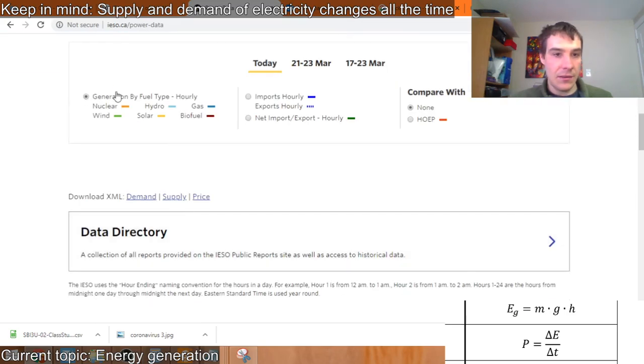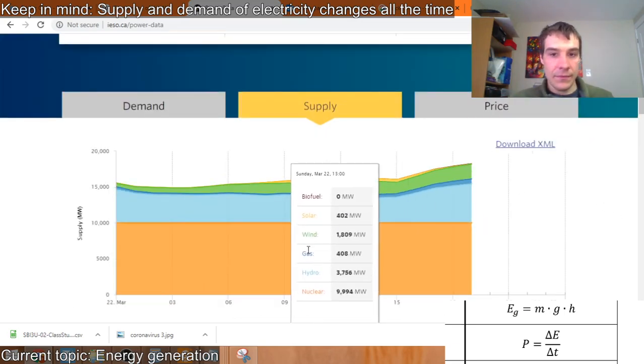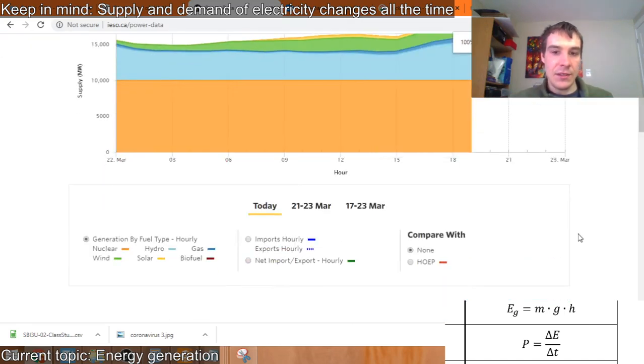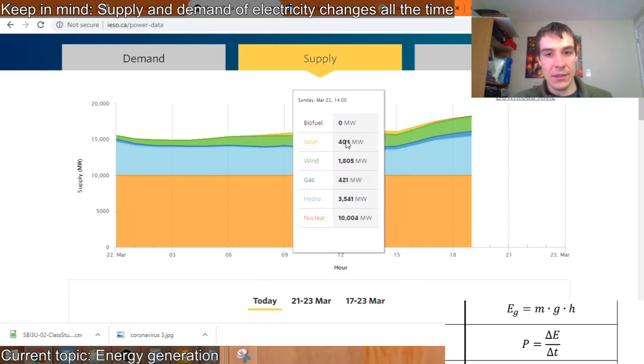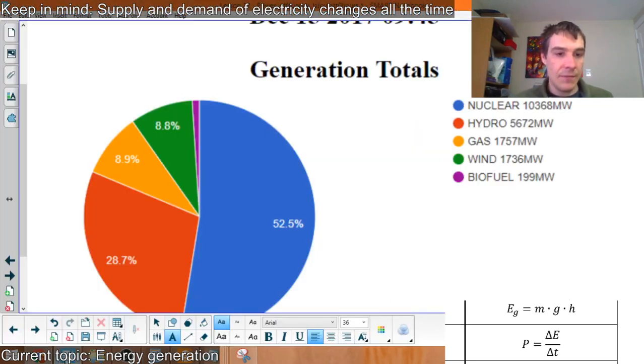No, I can't. That's unfortunate. I wish I could have zoomed in just to the gas and taken away all the other ones, because it would be fun to just look at just the gas plants ramping up and down production to meet demand. That would be really neat.